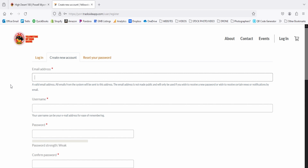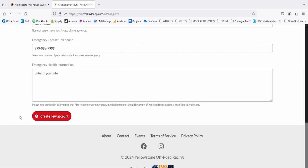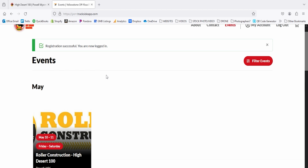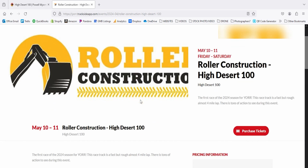Okay, once on the Create New Account page, you can see everything you need to fill out. So go ahead and put in your personal information to start making your account on Trackside. Once you're done filling in your info, you can see right here at the bottom, click on Create New Account. Registration is successful, and now I'm logged in. So now once you have your account created, we can go back to clicking on whatever race you're registering for.